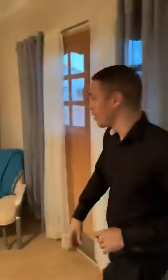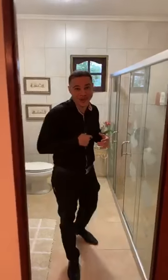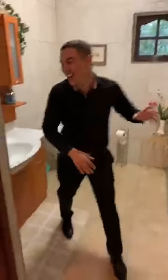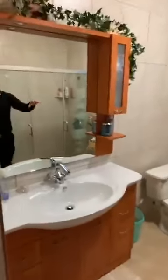Walk us through it. Now what I like about this bathroom is that I can actually put myself and 2 other women in here and all of us can shower together. Basically it's very nice, all the way tiled up, all the way to the roof.